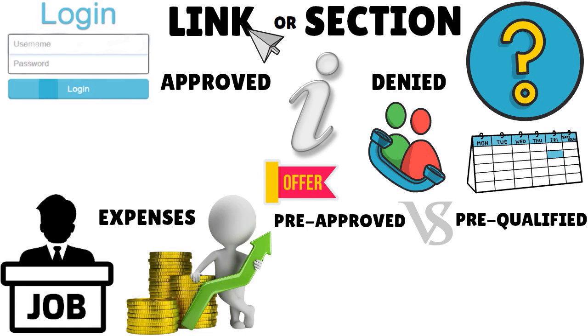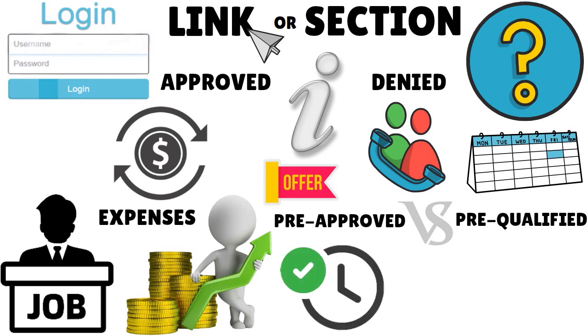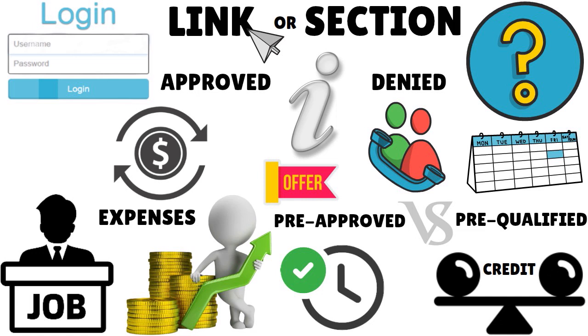In this case, this is PenFed. Okay, so this process involves running a soft check into your credit history, looking at your borrowing habits, confirming that you make payments on time, and reviewing your current credit balances. A credit pre-approval is only an invitation and does not guarantee that you'll receive the increase as offered.